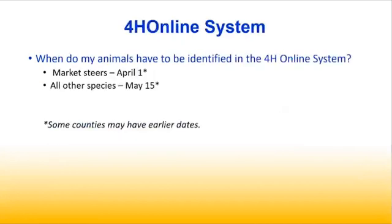Another question we get, and this is a very, very important one: when do my animals have to be identified in the 4-H online system? Market steers have the deadline of April 1st, and all other species have the deadline of May 15th. It is imperative if you plan to show at the Indiana State Fair that that information is in the system by those respective deadlines. You also need to, again, check with your county for any local policies that may reflect different dates.